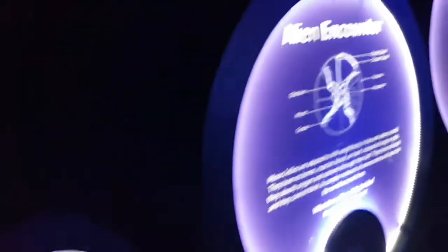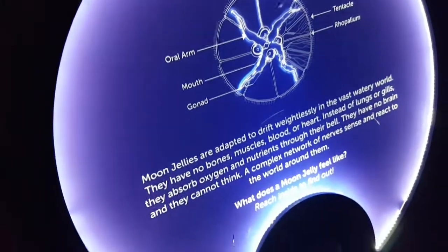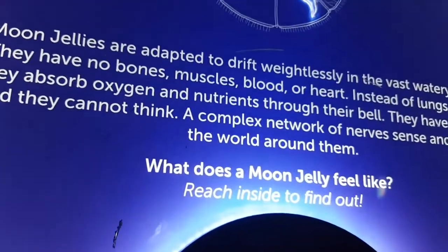What's in here? Are these baby jellies? I think so. They look good. Life cycle. No, you gotta put your hand right in it. What is it saying? Just what it feels like. That's what it feels like. Well, I don't know what's in there. I am not sticking my hand in there because I don't know what's in there. He or she, I don't know.